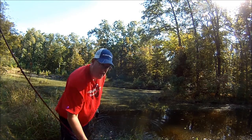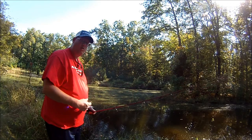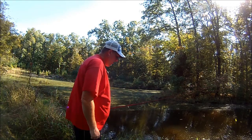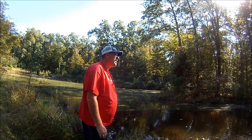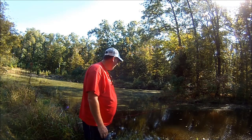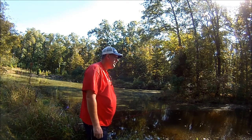That's the first one I've caught in like an hour and a half. I haven't caught anything. I just kind of was sitting here, a little bit at a time, resting and then tossing this thing out here. I've been sitting down here most of the day just fooling around, tossing in and tossing out and trying different things and different baits.